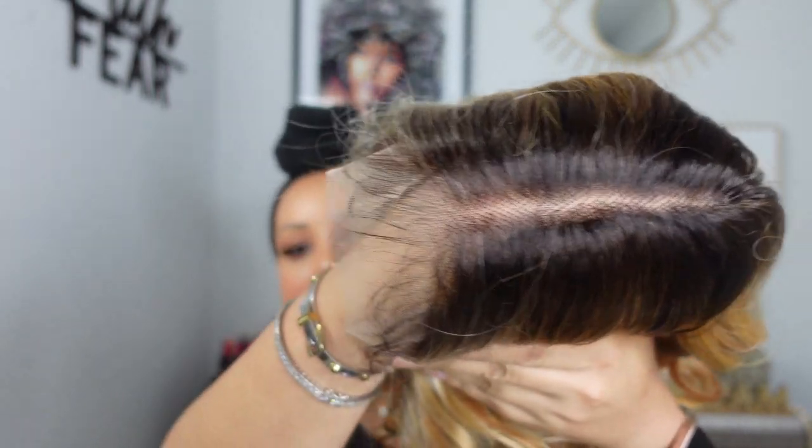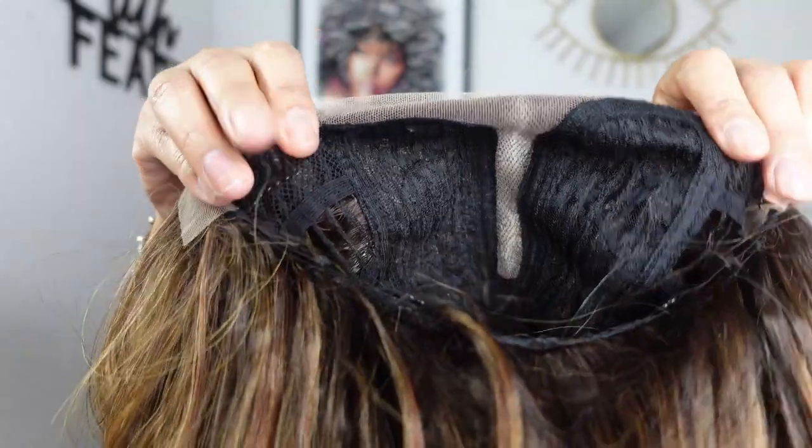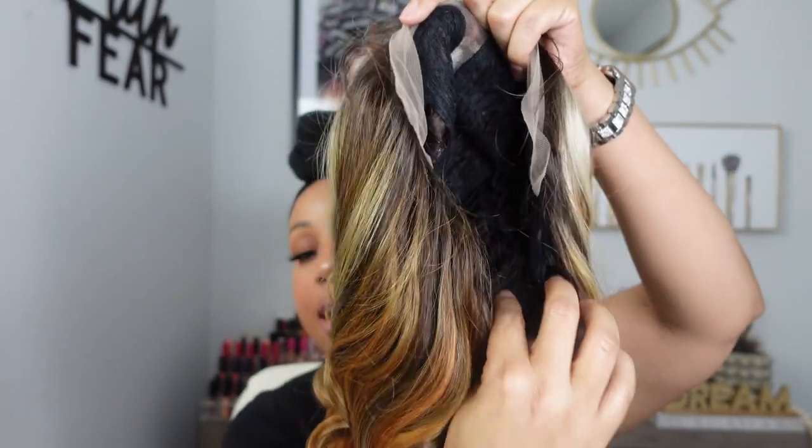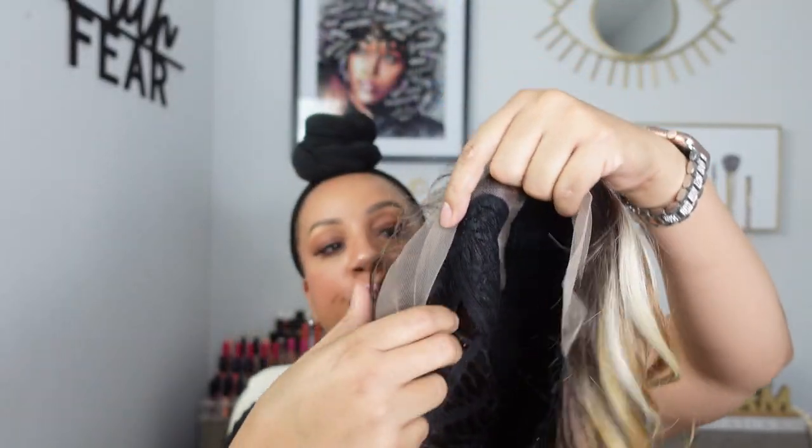Again, the unit is 16 inches. The parting space appears to be about 5 inches. I'm hoping, and I believe, I will not have to pluck the part. This is HD transparent lace, as it states, and it is heat resistant up to 400 degrees. So that's what we have here. We have the standard construction of the cap, which is two combs in the front and this comb right here in the back. We always have the adjustable straps on both sides for you. But anyways, this is the unit.